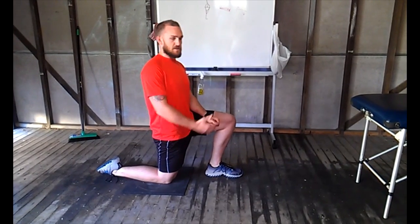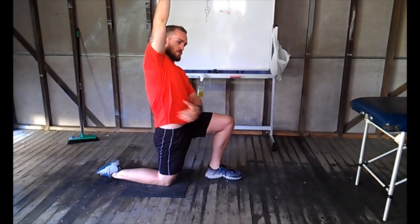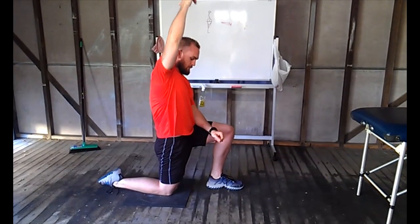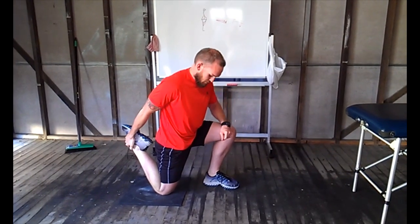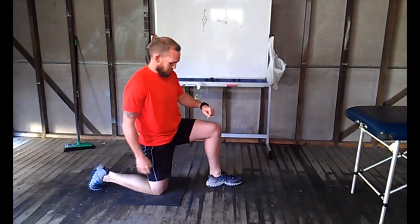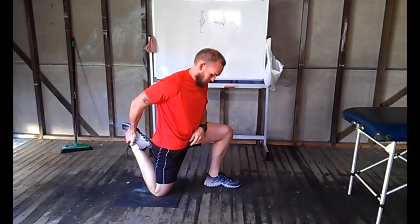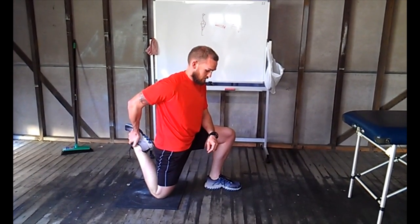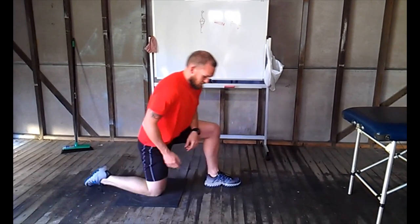Alternatively, you can take your arm over, and then you can also incorporate a stretch through the QL as well. And if you've got the balance, you can bring in the quadriceps. Oh, I've got the balance today. And also stretch them as well. It's a great stretch.